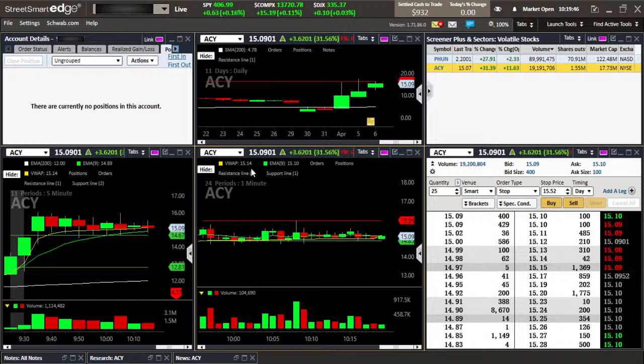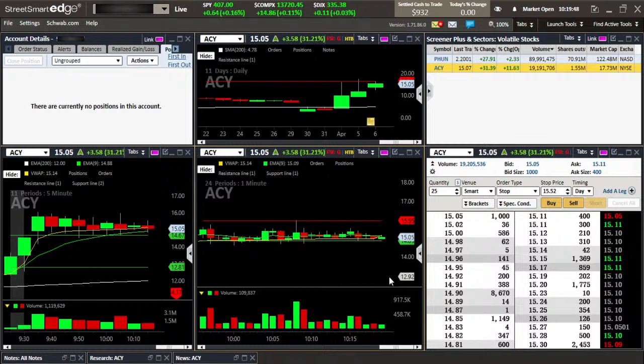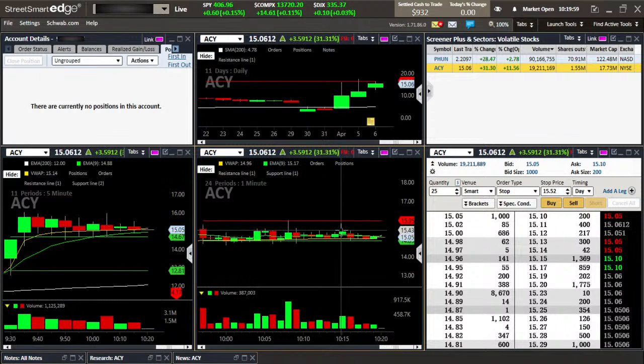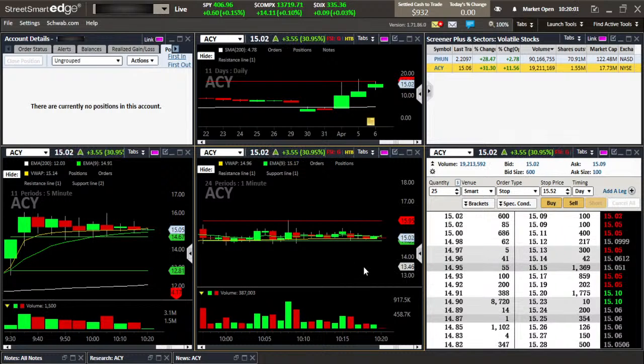Fighting with VWAP right now. The 1514 needs to get over that. It is holding up this level once again, so it is keeping this little tight range. The mid line is almost the 1550, so we'll see what it wants to do.